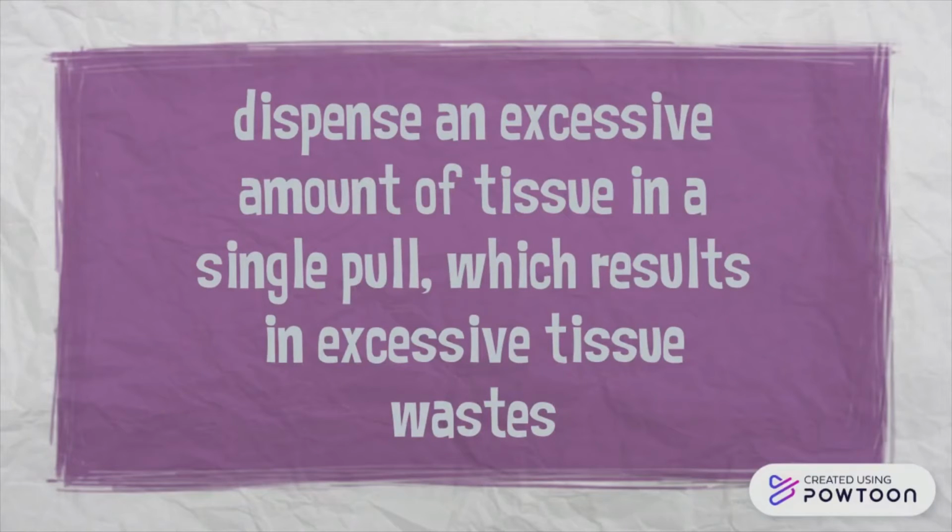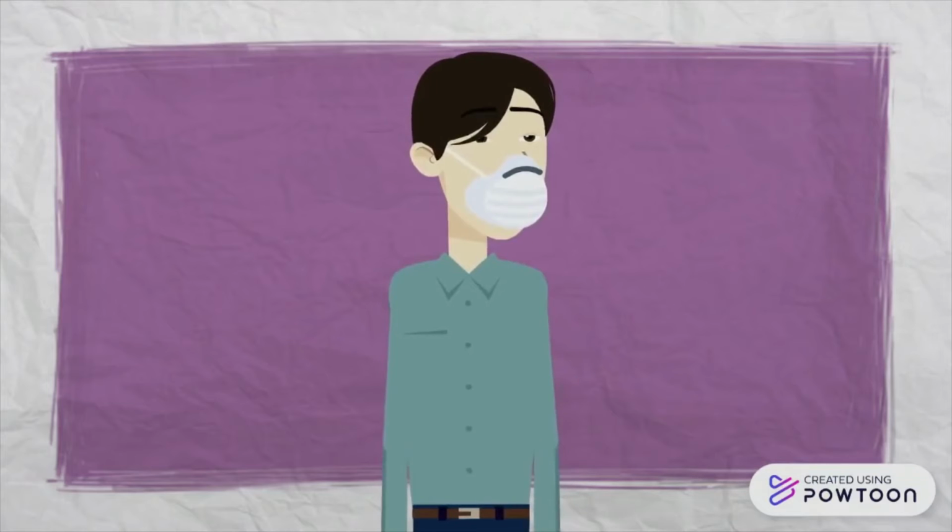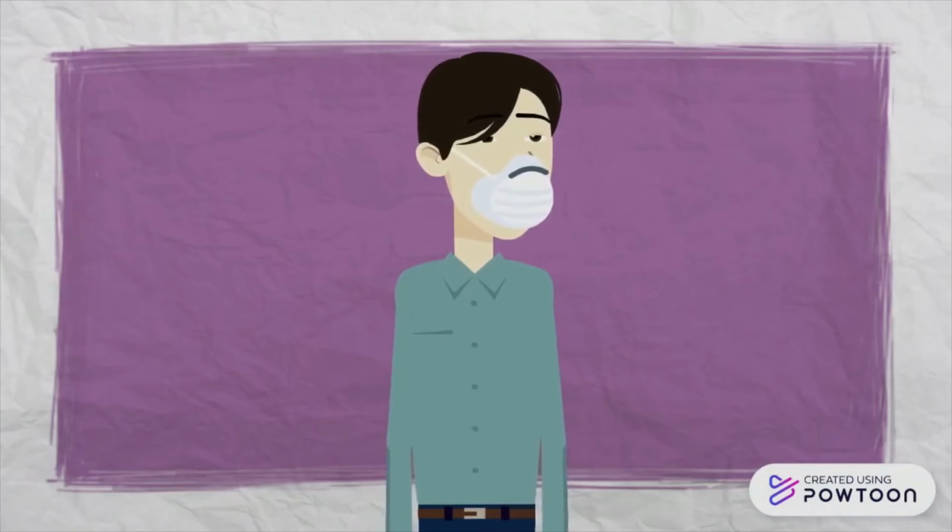Which results in excessive tissue waste. This has also caused accidental spillage of tissue all over the area, which can no longer be used since it may be contaminated with bacteria.